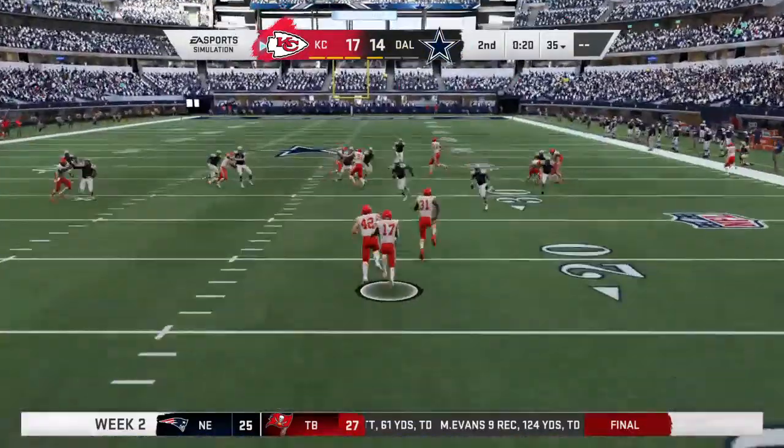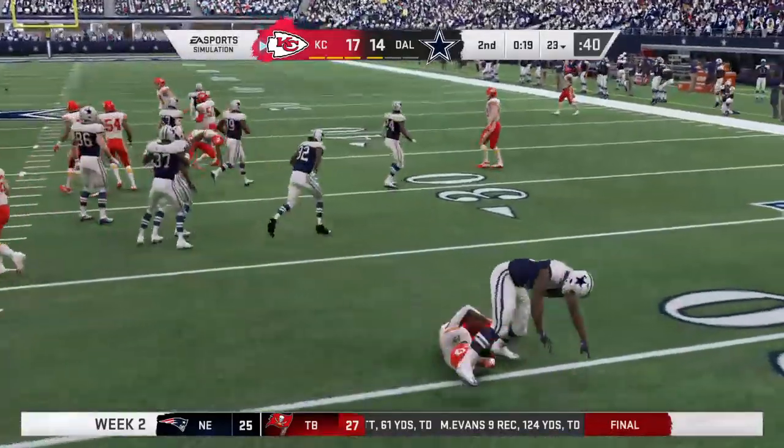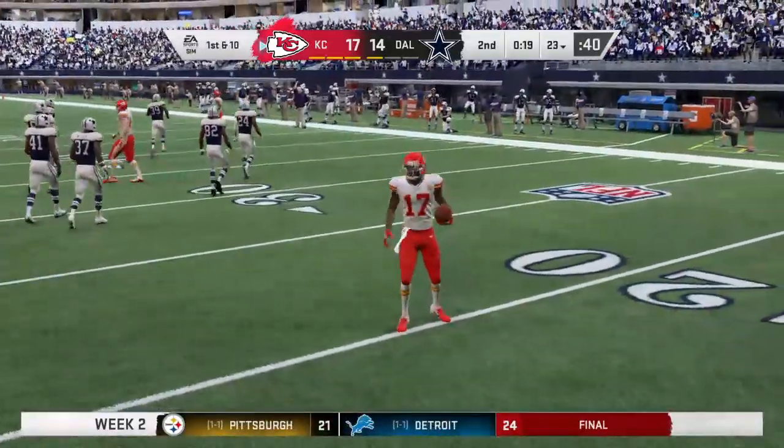This fielded at the 2. And he'll bring it a few past the 20 to the 23-yard line.